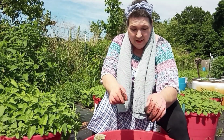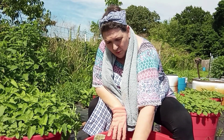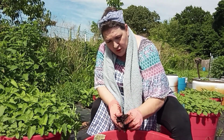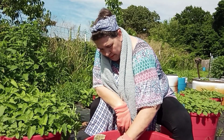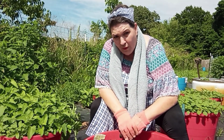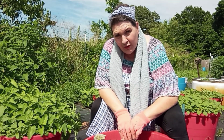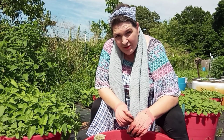I've got dirty hands, y'all. Been playing in cow manure and horse manure, composted of course, but it's so full of microbials, and it's very, very good for us as well as our plants. I'm thankful for sunshine because we've had over a month of rain, and we do have more rain in the forecast. So I thank God that we don't have to get out here and water on those rainy days. We're going to watch the baby.